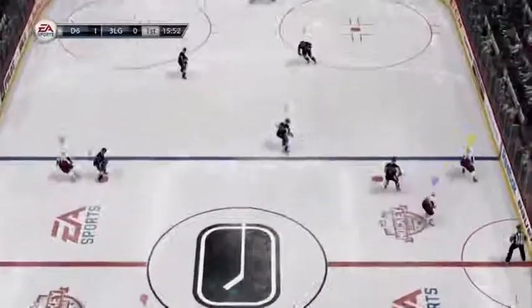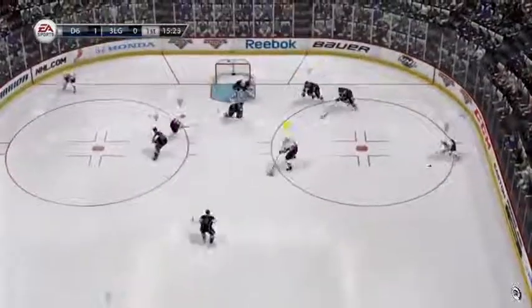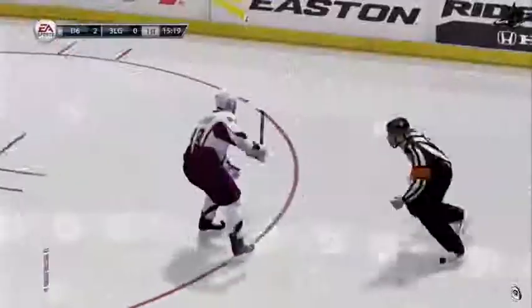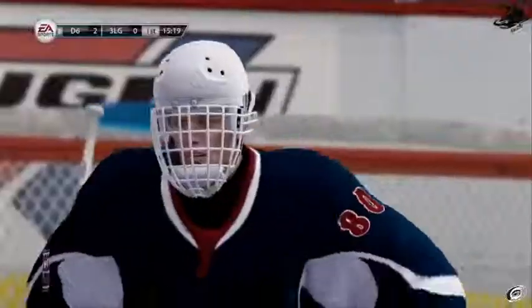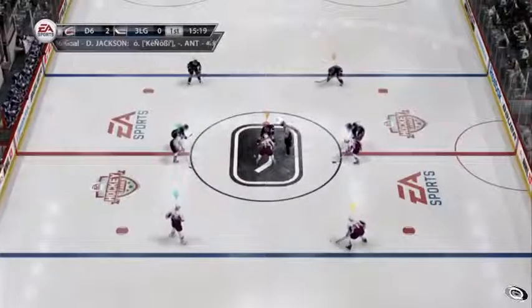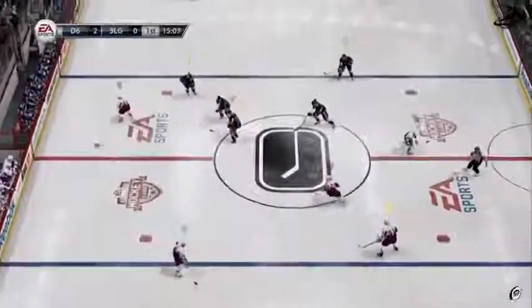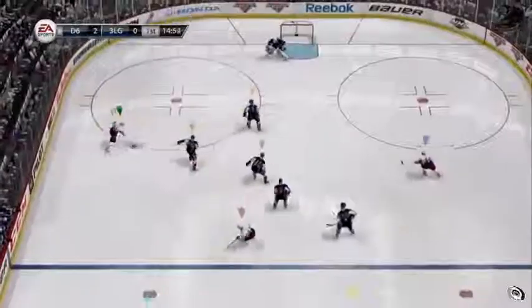Nice pass right through center ice. What a move. Big snapshot. Oh, what a shot. Scores! Anthony. Scored by number 93. Assisted by quick shot.